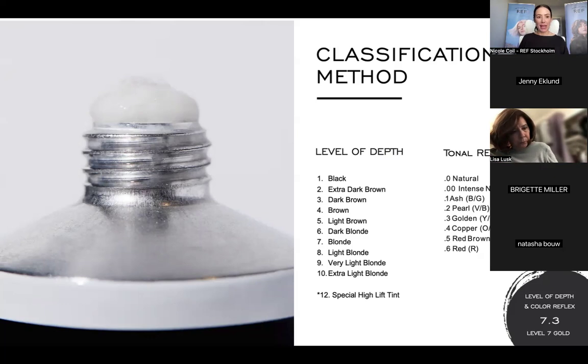Anytime you see a 0.1, that is our ash. Our ash lends itself to the blue-green world of the color wheel. 0.2 is pearl, which in our world is a violet blue. 0.3 is a gold, which is a yellow-orange, YO. 0.4 are our coppers. Those are our copper series, which will fall into an orange-red. Our 0.5s are red-browns. Also, people think of them as mahoganies. That's how I always think about it. And those lean into the red-violet realm. And then our 0.6s are beautiful, pure reds.